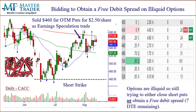Here, the gap, this ugly, ugly red bar is earnings. It went against me. But look, my short strike is still so far away. I am still in this stock. The options are illiquid to this day. I mean, you can count how many days I've been in this trade. The options are illiquid. I am still trying to close these.